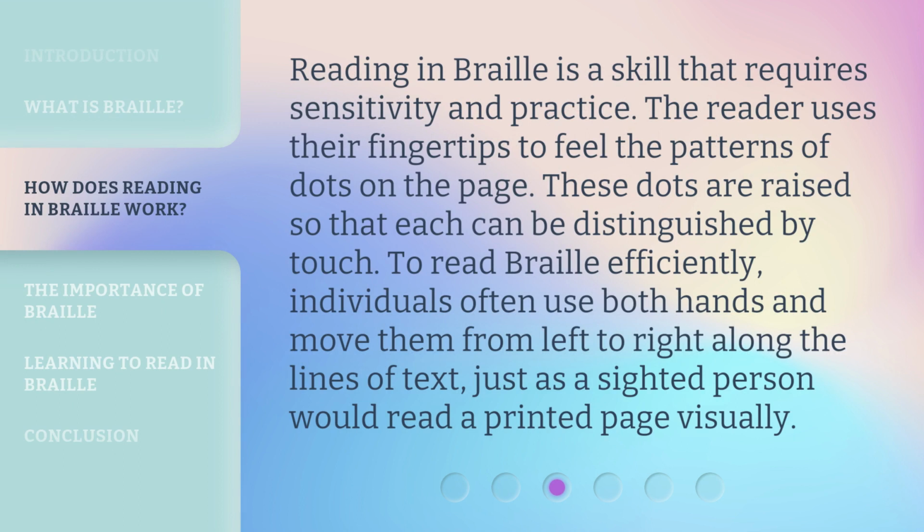Reading in Braille is a skill that requires sensitivity and practice. The reader uses their fingertips to feel the patterns of dots on the page. These dots are raised so that each can be distinguished by touch. To read Braille efficiently, individuals often use both hands and move them from left to right along the lines of text, just as a sighted person would read a printed page visually.